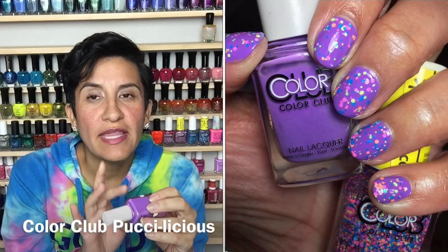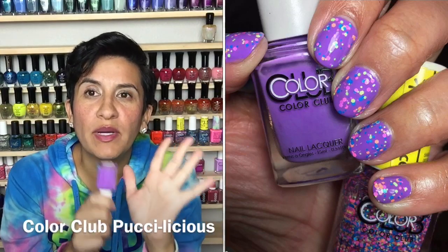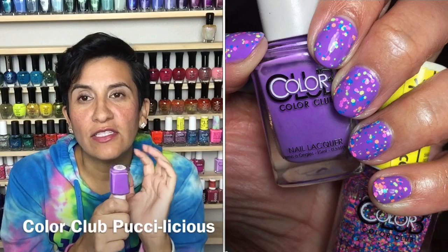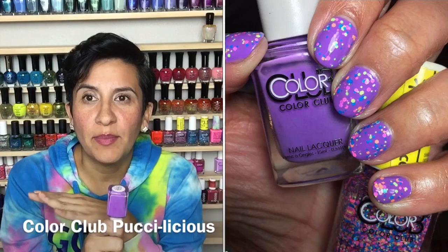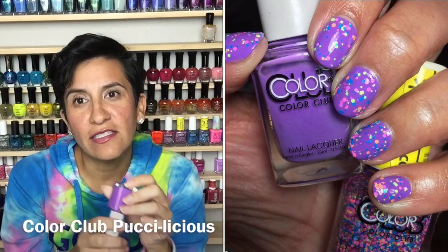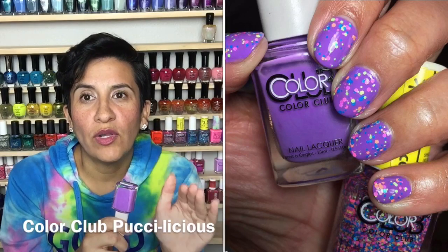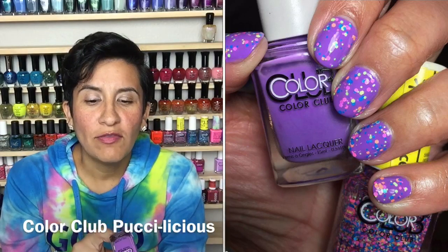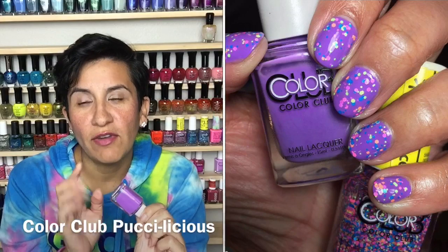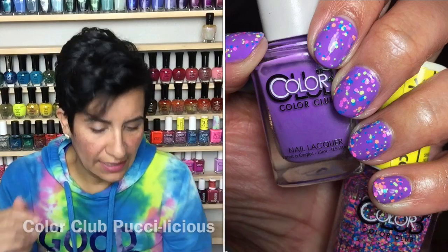I wore this with a glitter topper from Color Club as well, so you'll see that in the swatch picture I show you. But I think this color is so pretty. I actually ended up wearing it as a pedicure as well later in the year, and I just think this is such a flattering shade of purple, and it had a wonderful formula. If you have Puccilicious in your collection and you have not put it on, I would highly suggest it come spring and summer because I think it is perfect.